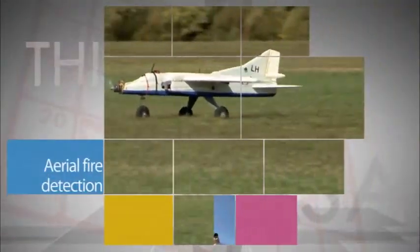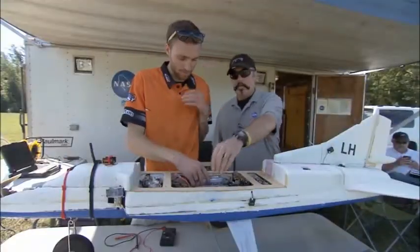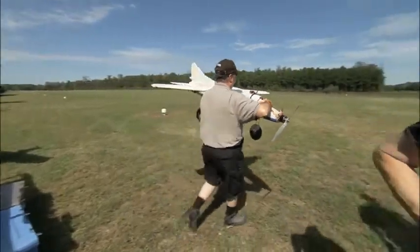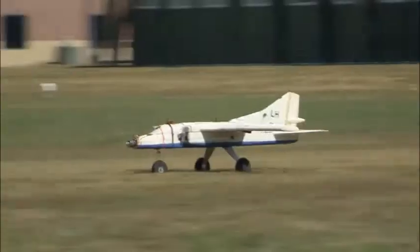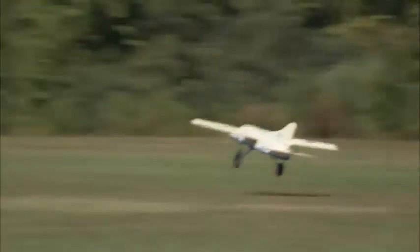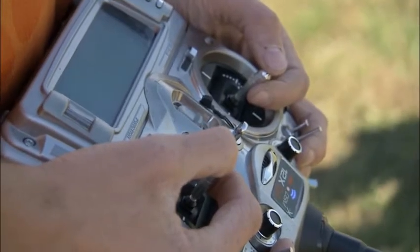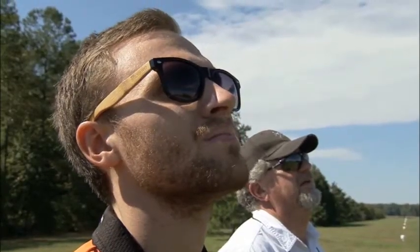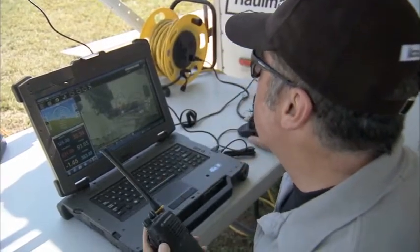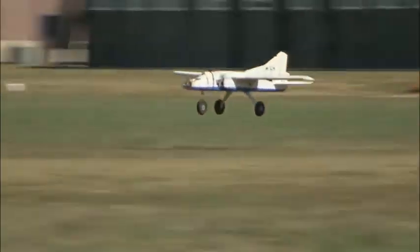NASA research in unmanned aerial systems, commonly referred to as drones, could help detect and prevent multi-million-dollar forest fires. Langley Research Center signed an agreement with the U.S. Fish and Wildlife Service to test small flying drones equipped with cameras and transmitters as a way to check for forest fires at the Great Dismal Swamp National Wildlife Refuge on the Virginia-North Carolina border. The research is part of the NASA Aeronautics Research Mission Directorate's UAS integration in the National Airspace System project.